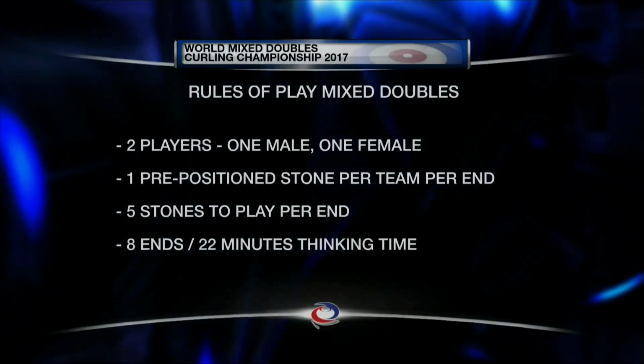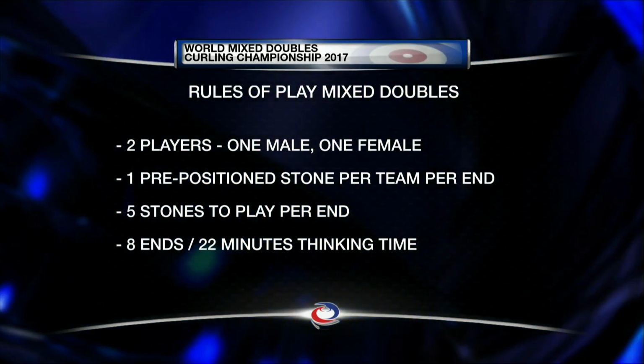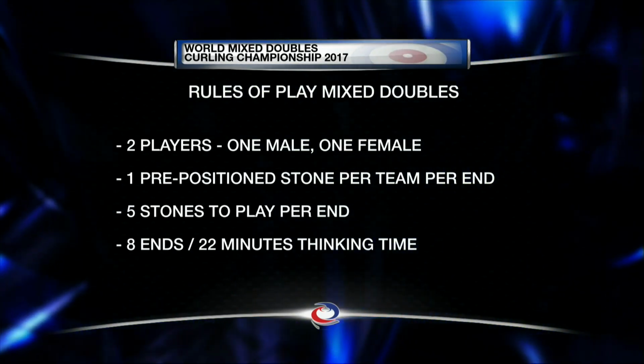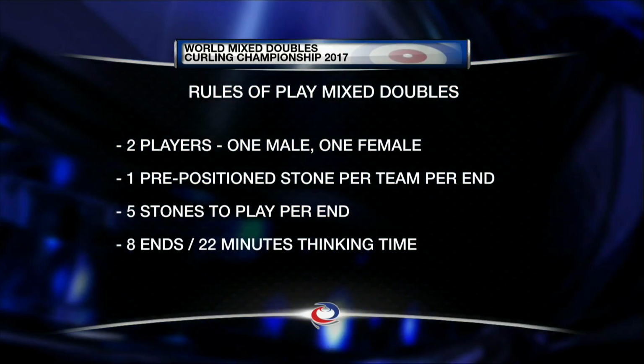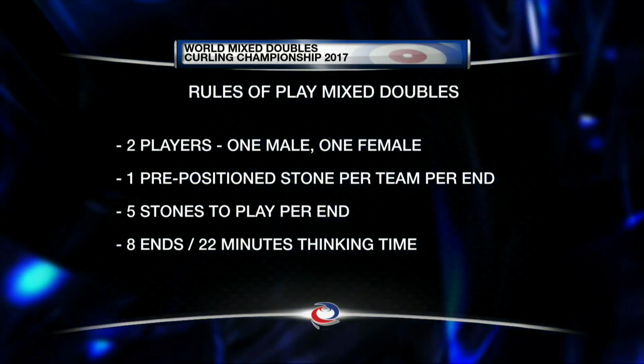Maybe you can run us through some of the rules of the mixed doubles game, Sarah. Yeah, they're pretty interesting. A mixed doubles team consists of 1 female and 1 male player. At the beginning of each end, there's a pre-positioned stone for each team. The teams have 5 stones each instead of the usual 8, and the games are 8 ends long, and each team has 22 minutes of thinking time.